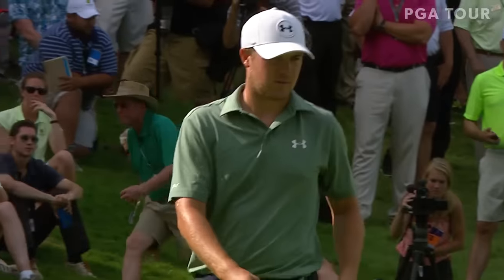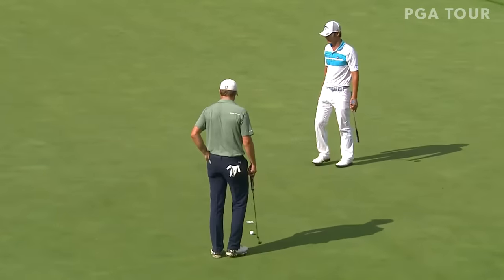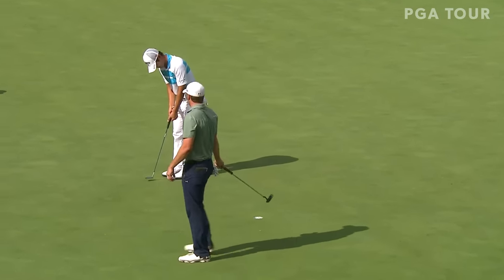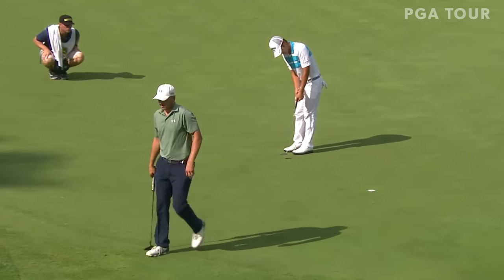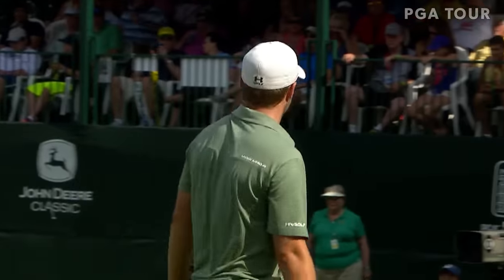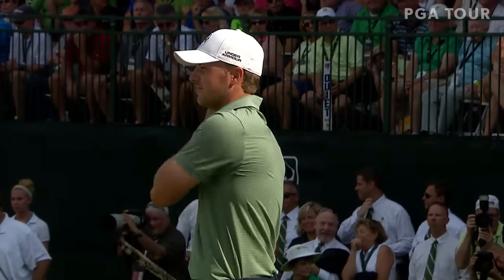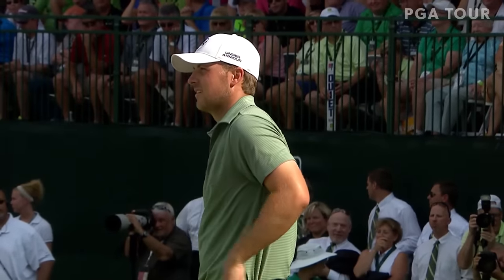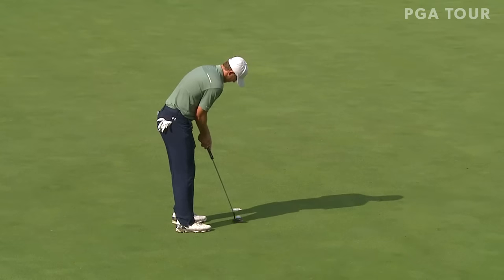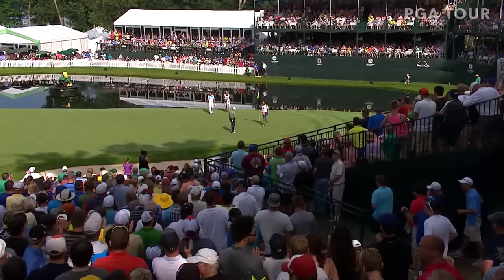Excellent effort, just tailed off to the right. He didn't see that in his read, but speed was perfect. We had a four-man playoff last week at the Greenbrier. Just lots of extra holes played on Sunday to determine champions throughout the season on the PGA Tour. I've also gotten it to 20 under this. Jordan making it official.